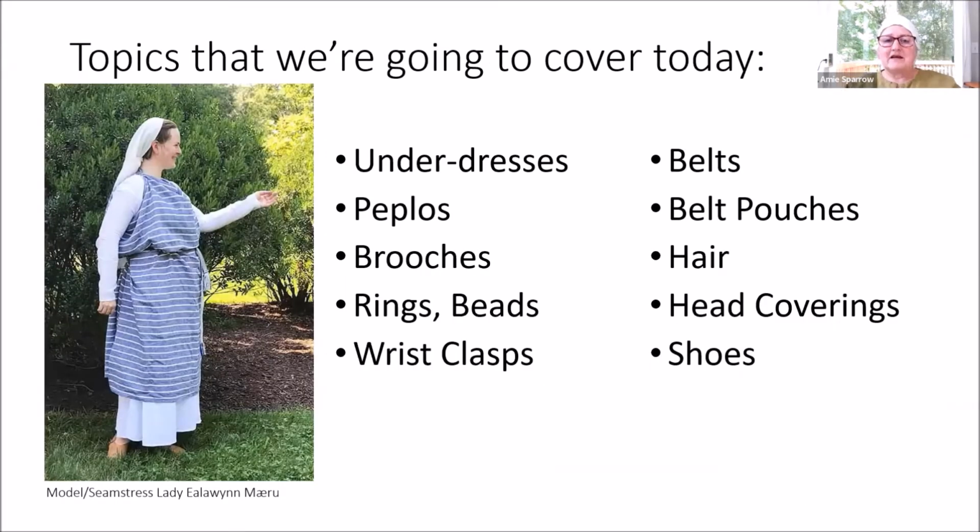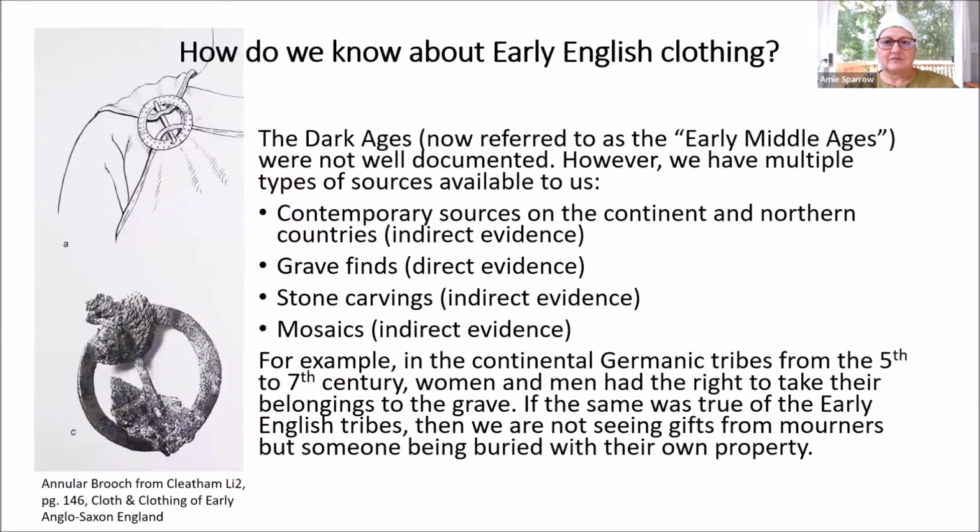Topics that we're going to cover today are underdresses, peplos, brooches, rings, beads, wrist clasps, belts, belt pouches, hair, head coverings, and shoes. So, how do we know about early English clothing? The Dark Ages, which is now referred to as the early Middle Ages, were not well documented, but we have different sources available to us that we can use and extrapolate from.